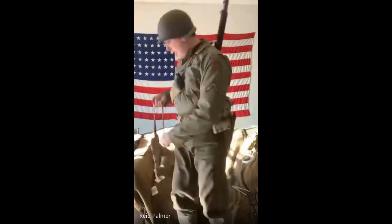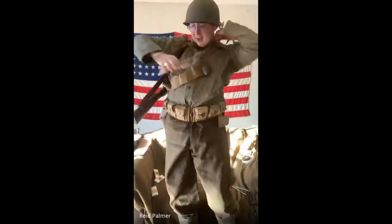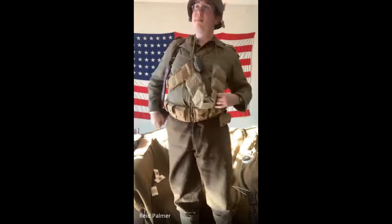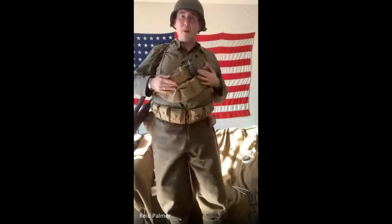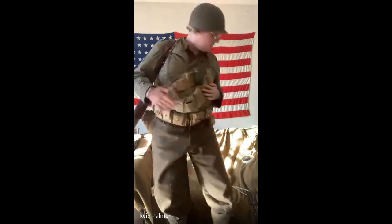Here it is. So right now, I have 2 bandoliers on, plus the rifle belt, which has another 10 clips, and water. This is probably about another 20 pounds. Helmet is about 5 or 6 pounds.